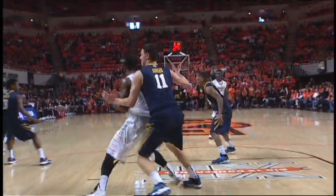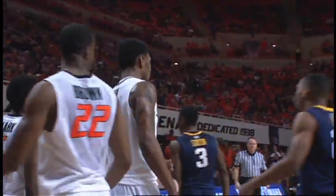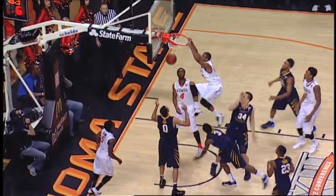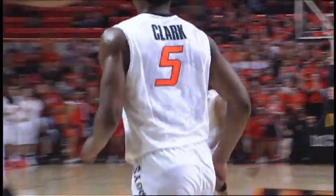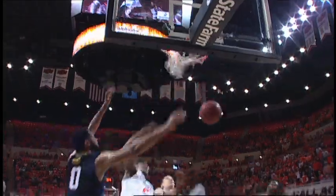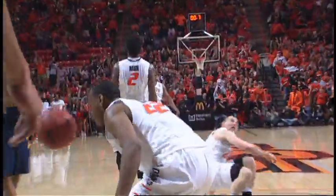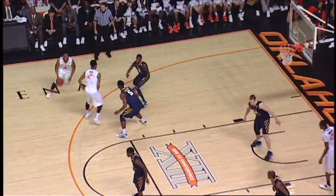Cowboys down three with the ball now. Nash spins, ducks under the man. Fakes, drives, spins, runner from five off the glass. Oh, my word. Harris and Williams for West Virginia.